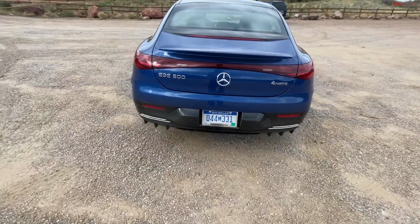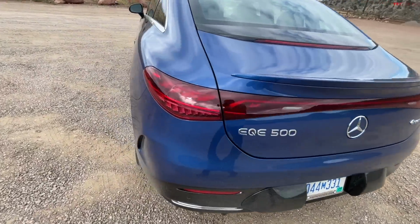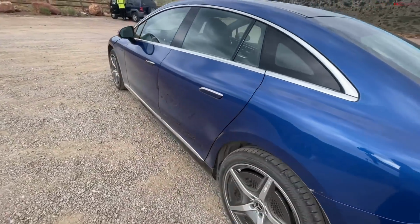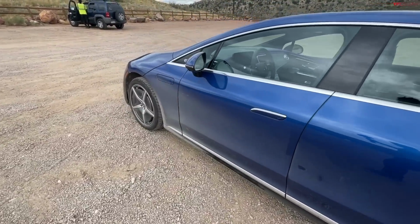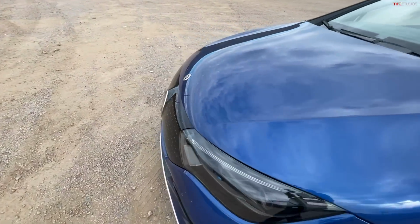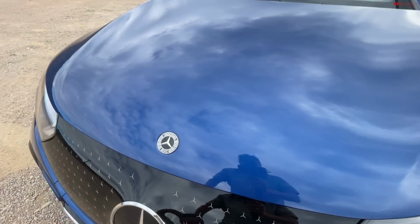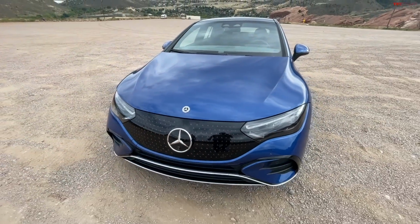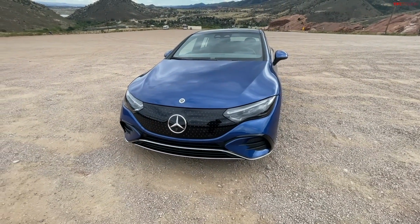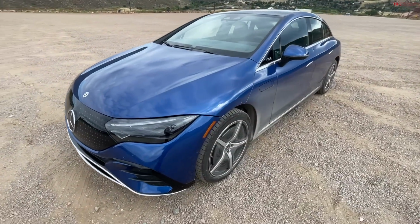So I would start with the front, but like its bigger brethren, the EQS, this car has no frunk. In fact, it has no hood that is openable. Yep, this is just for service technicians. Now we've done a video where we actually went and opened up the hood of the EQS. If you want to see what's under there, basically a large air filter, feel free to Google that video and check it out.